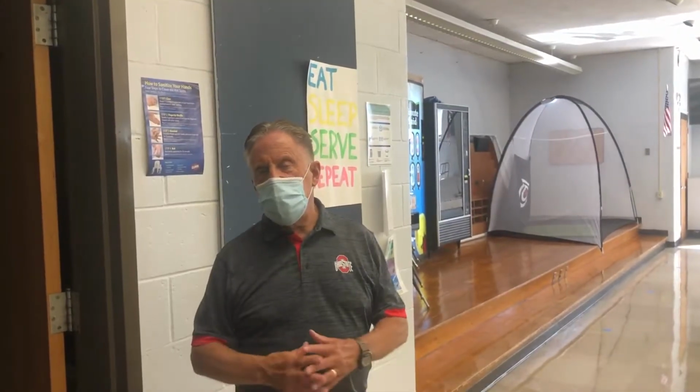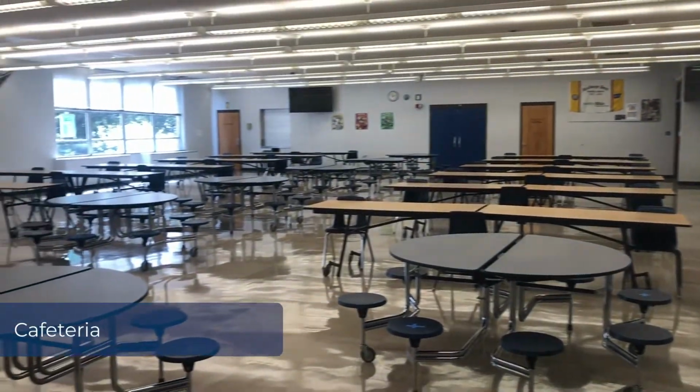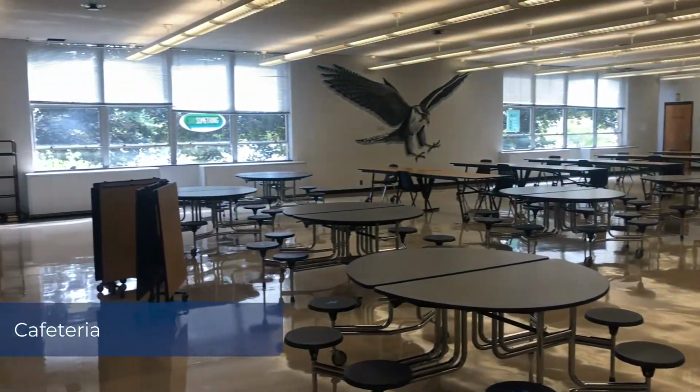And this is our cafeteria. Things aren't going to be different this year. We're going to social distance at lunch, probably utilizing part of the gymnasium. This is a fabulous cafeteria. We'll get this all worked out.